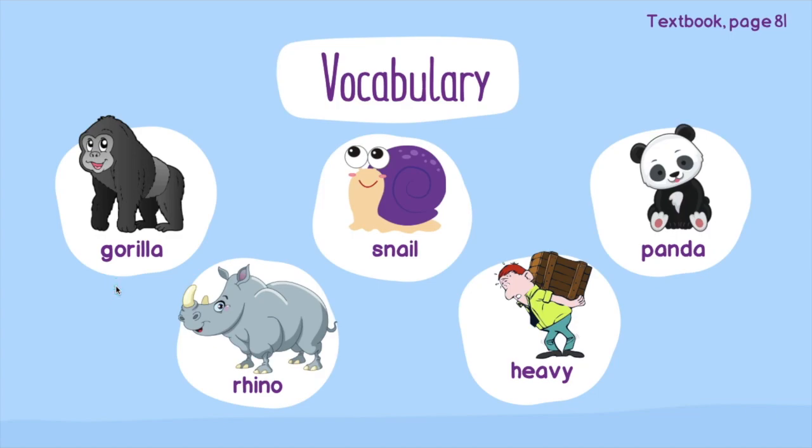Gorilla, gorilla. Snail, snail. Panda, panda. Rhino, rhino. Heavy, heavy. Gorilla, snail, panda, and rhino are animals. Heavy here is an adjective. Adjectives means kata sifat.